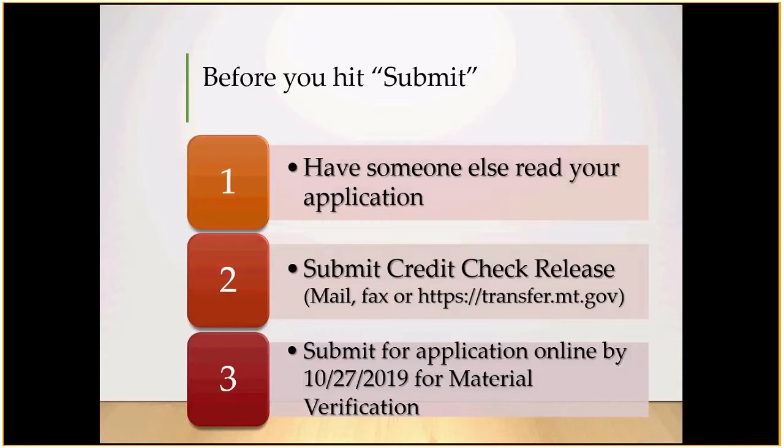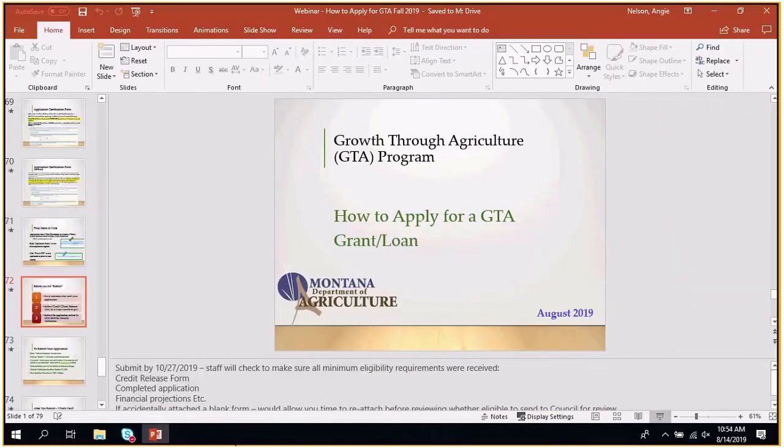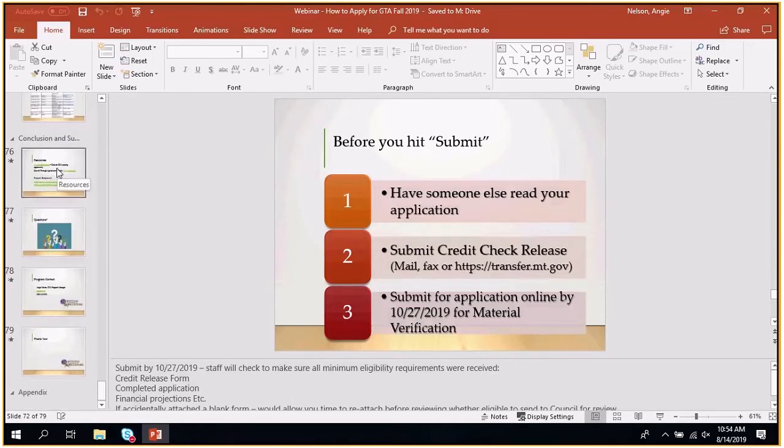So when I talk about have someone else read your application, this doesn't even have to be somebody very involved in your project. Just making sure that it's understood what you're trying to accomplish, it makes sense, and they can point out if there's any spelling issues or something that doesn't quite make sense. Submit your credit check release. You don't want to go through all of this work and not submit that and have your application rejected. And then to make sure that you have opportunity to take advantage of the optional material verification check, that should say submit online by the 25th. So let's go back to that here.